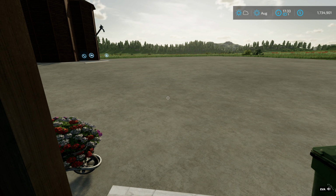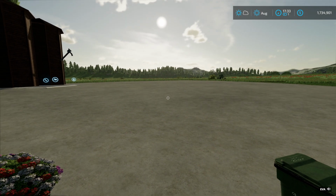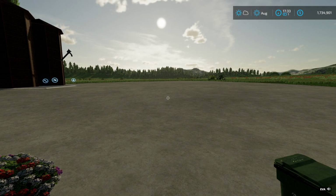This is part 5. And here we are, standing on the porch of our new farmhouse and watching the sun that will go down rather soon. So we have a perfect view for the sun in the evening.